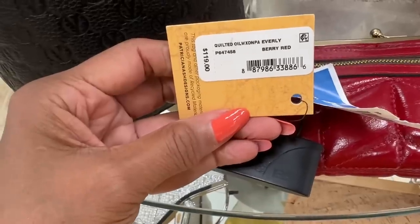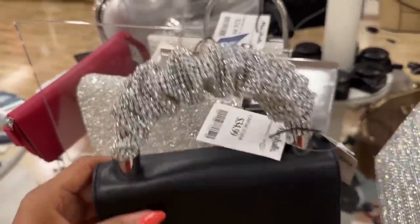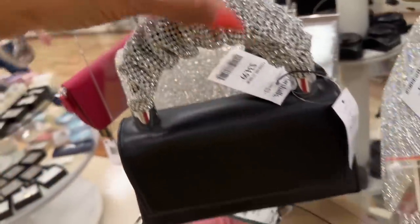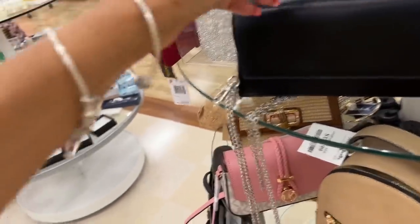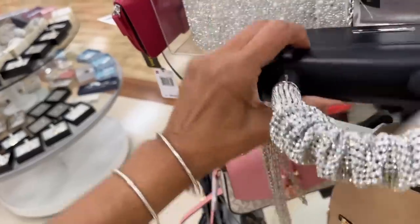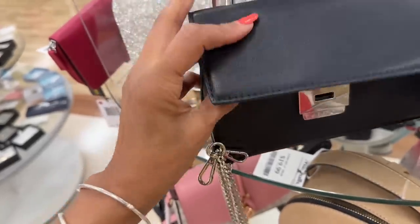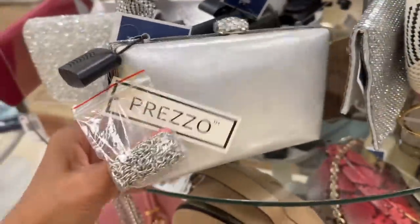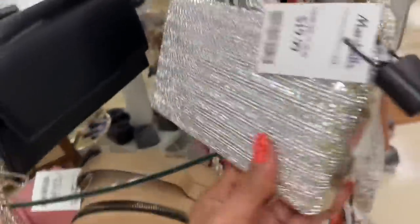Retail $119. This is so pretty. This is nice. It's Aldo. I just love the handle with the bling. $35. And also have the chain strap. That's detachable. Let's peek inside. Okay. So we have shown some of these already. This one is $20. Special occasion bags. Have a chain strap. This is nice, right? Yeah.